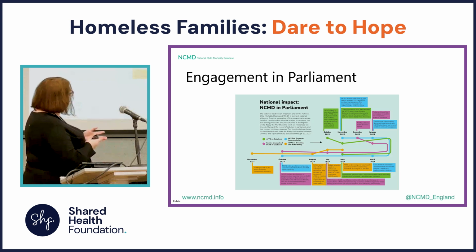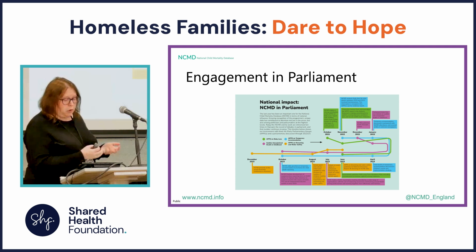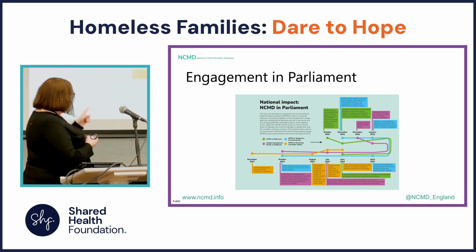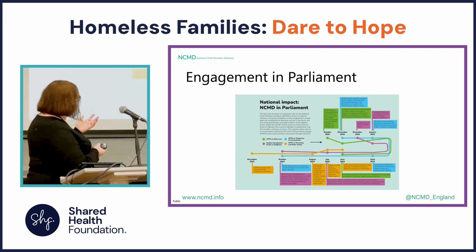My last slide here is just this one. It's just to show you the other kinds of work that we're doing as a programme in Parliament. Each one of those different colours relates to a strand of work. The blue one is the work we've been doing with the APPG on temporary accommodation that sets out those milestones I've mentioned to you earlier. But there's work there that we're doing as well on baby loss, water safety and drowning, and sudden unexplained death in childhood.